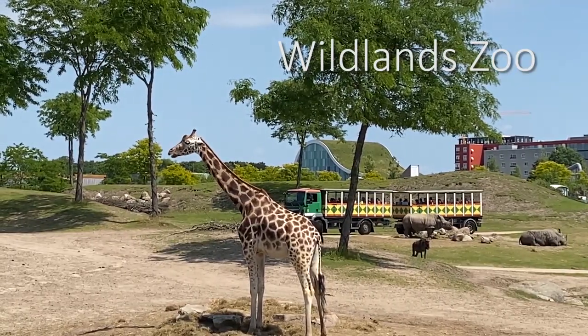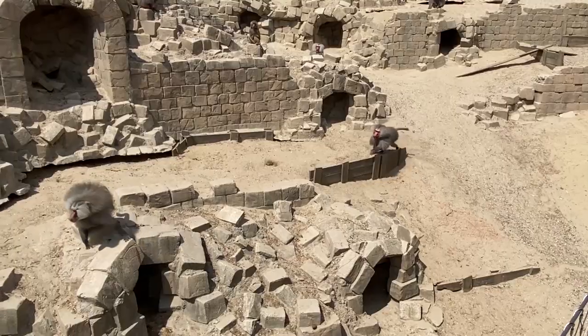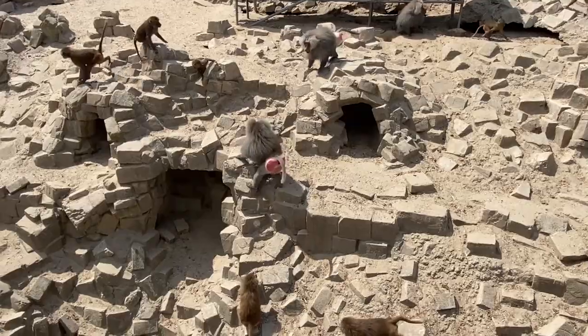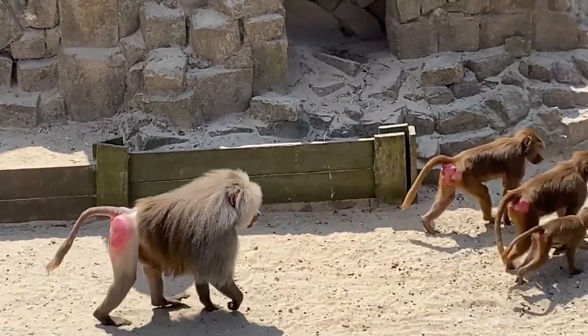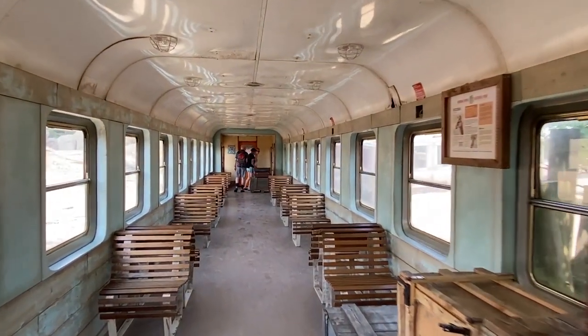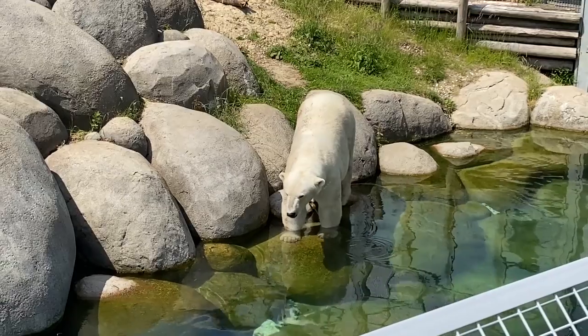Wildlands Zoo in Emmen is a real treat. We were surprised at how creative and well-designed the animal spaces were. Huge and spectacular. Not only do the animals have lots of room to roam, but visitors can get very close to them as well. You feel like you are in their natural environment and not in a city in the Netherlands.